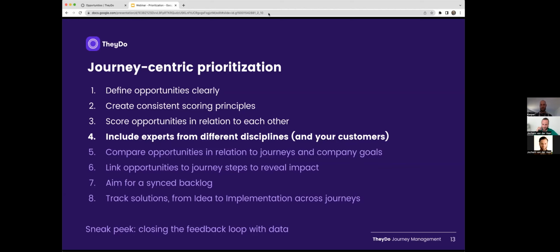And maybe we can use this as a stepping stone for the next few things that we're going to share, because finding opportunities clearly, creating consistent scoring principles, and then scoring opportunities between each other is a wonderful way of looking at specific opportunity prioritization in your organization, which by nature is across journeys and not only focusing on a specific feature or a specific channel that you're using, but you're taking them from journeys.